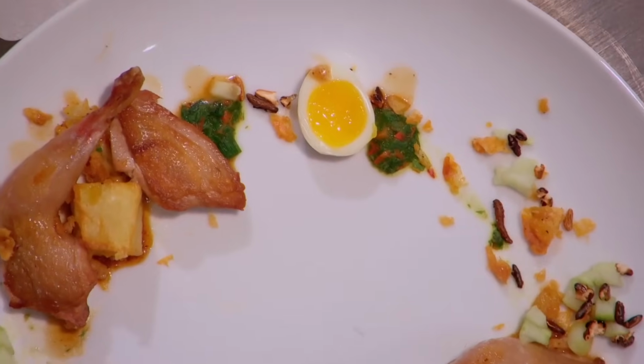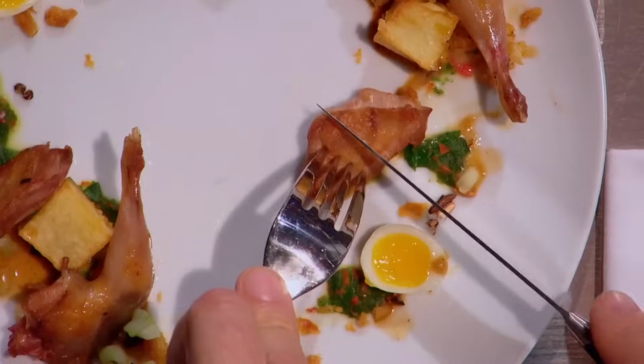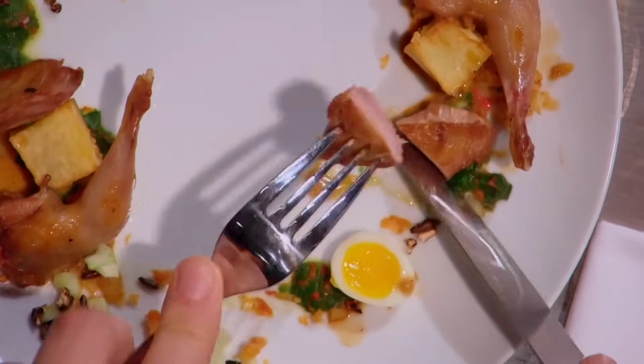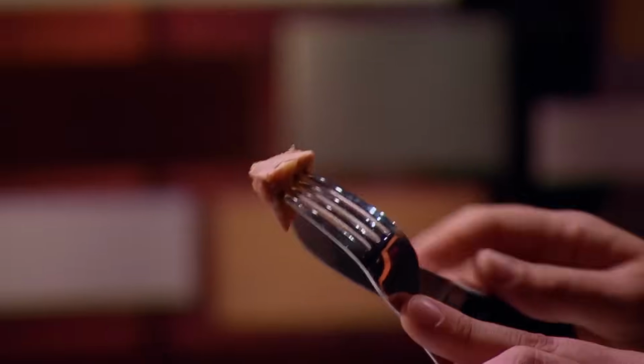The eggs, I noticed, are perfectly cooked. Spot on. This is puffed wild rice? Yes, it's not a Filipino meal without the rice. I chose to puff it to add some texture. Look at that, perfectly pink. That's difficult to do because it's such a small bird. You might have single-handedly redefined Filipino cuisine in this dish. Wow. You might be onto something.